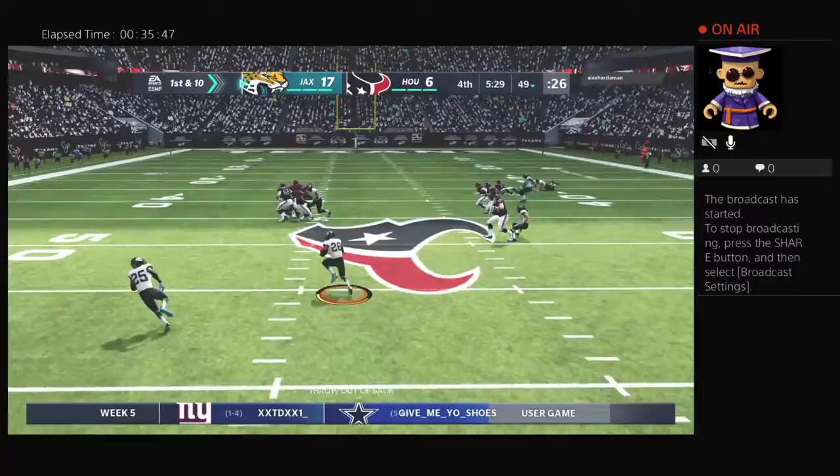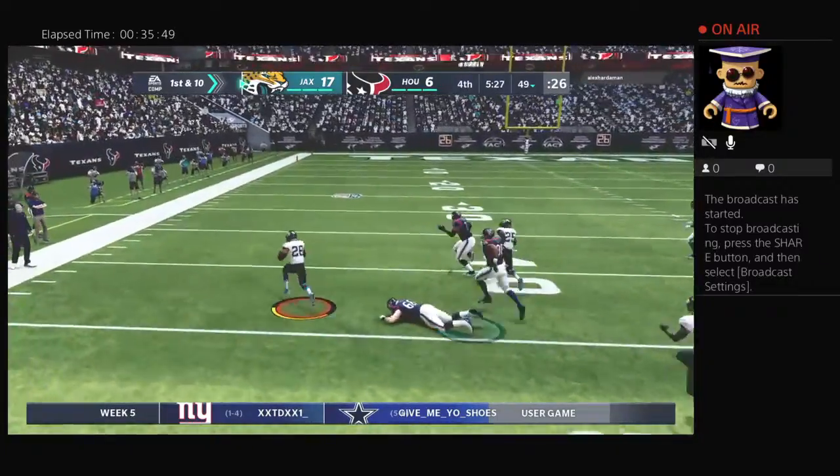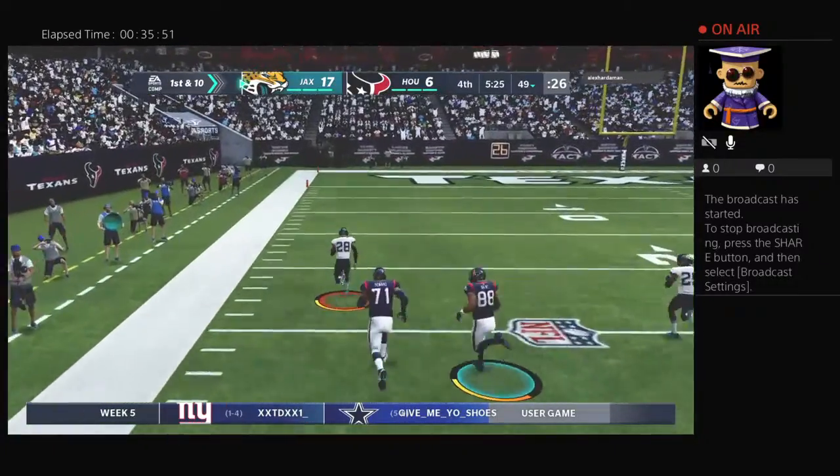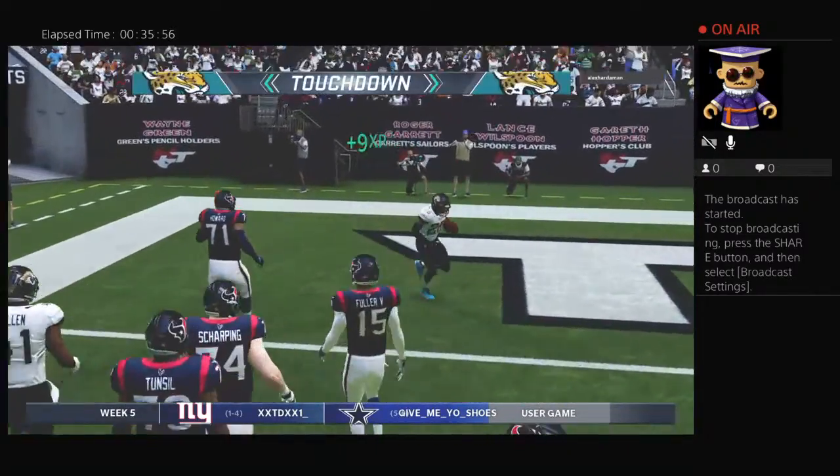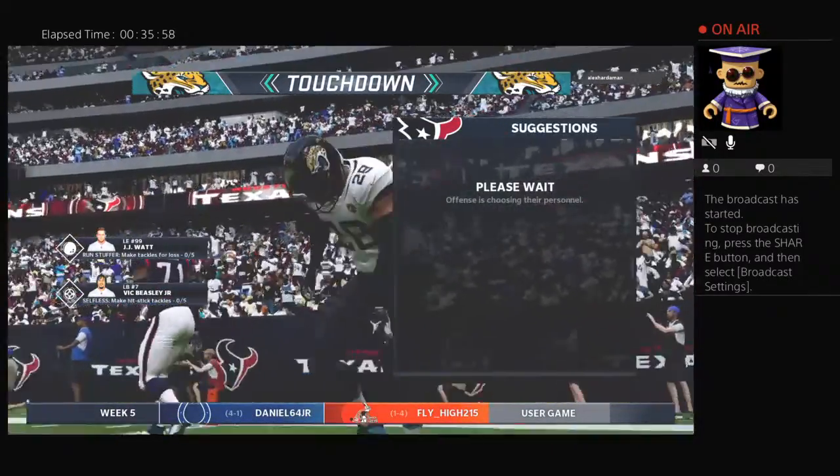The ball popped in the air and intercepted. It's the former Seahawk, Earl Thomas. And he's free going down the left side. It's a foot race. And he will take this one home. It's a touchdown.